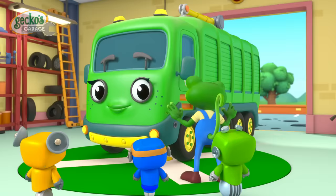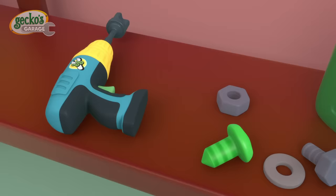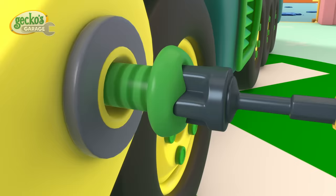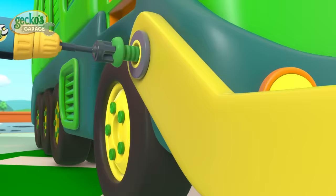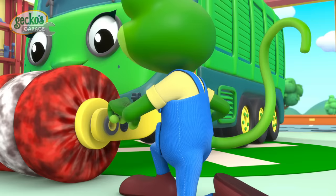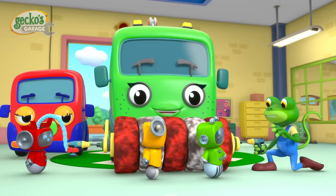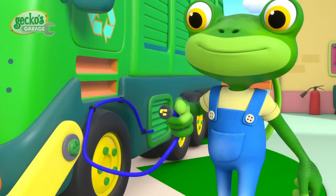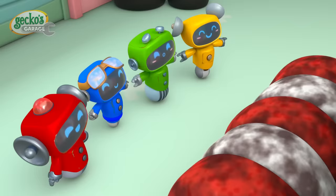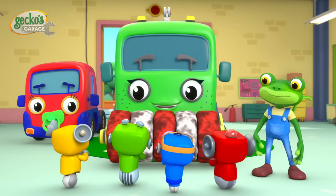Grab some tools, it's fixing time! While we fix, we sing this rhyme. So we can clean up in a rush, let's attach this car wash brush. Then you can spin it round and round and get that oil off the ground. Spin that brush nice and quick and let's remove this oil slick. Ready, everyone? Go, go, go!